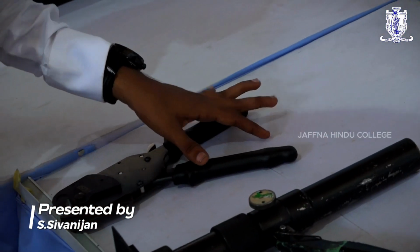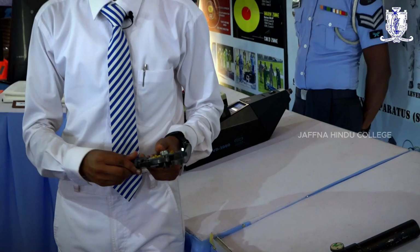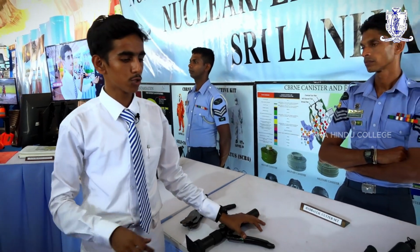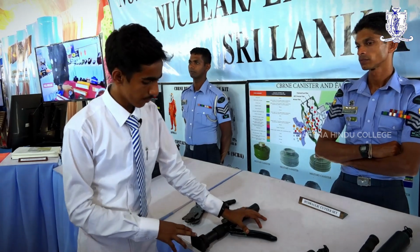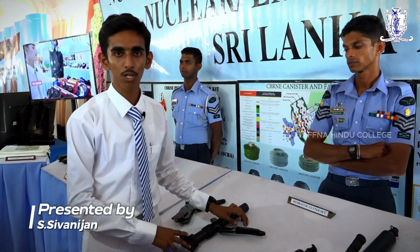They use this for cutting padlocks or something like that. This can be handled easily using just our hand, and this is a releasing clip for that. And this is a hydraulic expander used to break doors in their breakthrough missions. They use a lever to expand the gap of the door and insert it, and just pump like this to break through small doors.